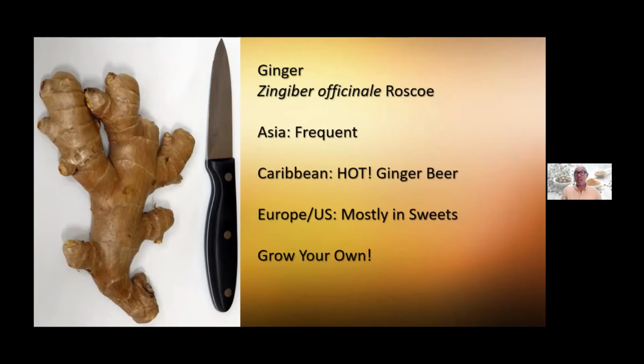If you've ever been lucky enough to try real ginger beer, delicious, fiery hot, popular in the Caribbean, oftentimes made at home, ginger beer. Ginger is mostly used in sweets in most of Europe. Ginger is also very easy to grow on your own.